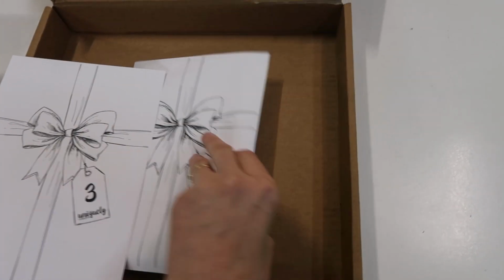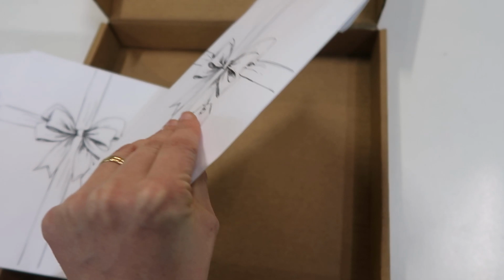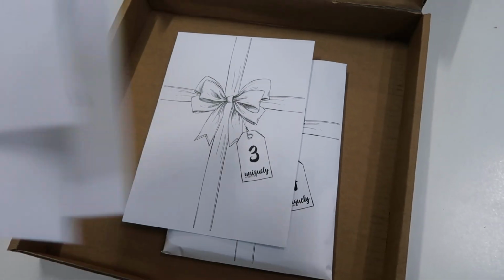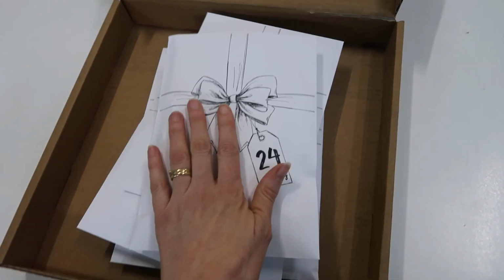So there is one of these gorgeous little envelopes with a present inside for you every day, counting down until Christmas Day, when you're going to get a very special gift.